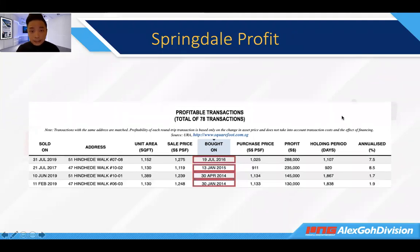But if you go next, for Springdale, it's a very different case. If you look at it, there are actually four transactions that made 100 over thousand to 200 over thousand profit. And within this period of time, the chart actually moved up for Springdale, but Southaven One is very stagnant in terms of prices. So what I'm trying to show you here, the first one is leasehold makes money, okay? Newer properties. Second one is freehold actually does make money also.